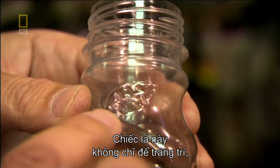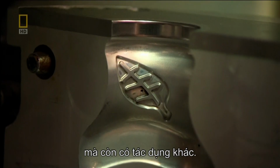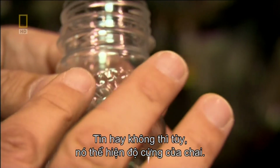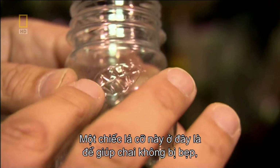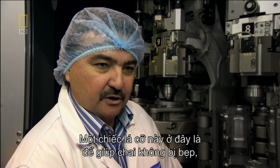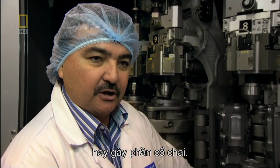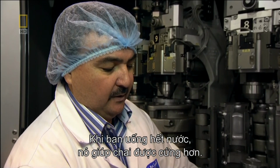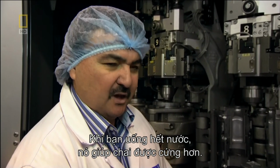Now this leaf pattern is not only there for decoration, it serves a purpose. And what the purpose is here, believe it or not, is for strength. So we have one this side, and we have one here. This is to prevent the bottle being able to be squashed or the neck area to move. So when you undo your juice, this will give it strength. Quite cool.